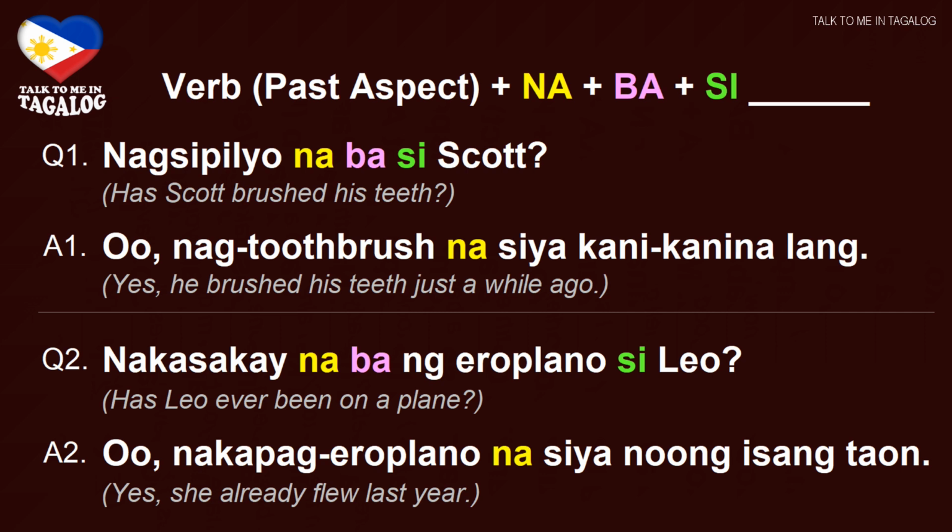To ask someone whether or not a third person has already done something, you may use this sentence pattern. Tagalog verb in the past aspect plus na plus ba plus Tagalog personal marker si before the third person's name. Or verb na ba si blank?